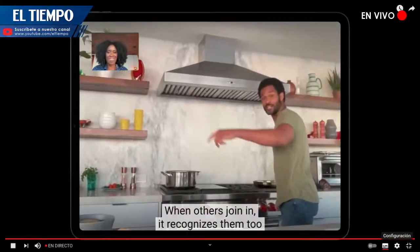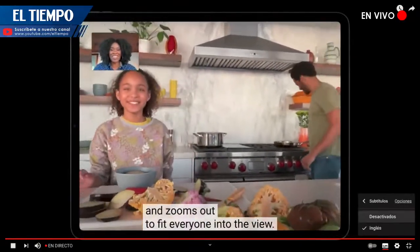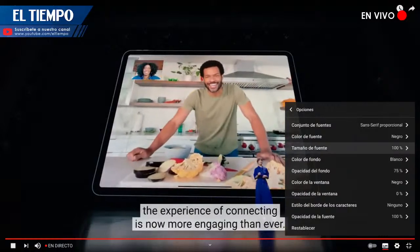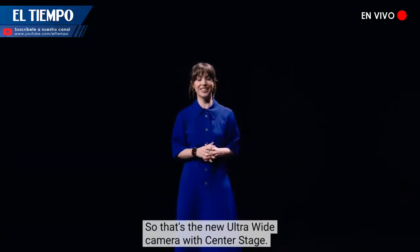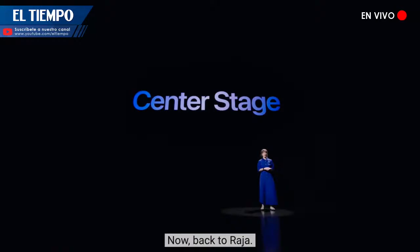And that's not all. When others join in, it recognizes them too and zooms out to fit everyone into the view. So whether it's a whiteboarding session with coworkers or a family get-together, the experience of connecting is now more engaging than ever. So that's the new ultra-wide camera with Center Stage. Video calls never look so good. Now, back to Raja.